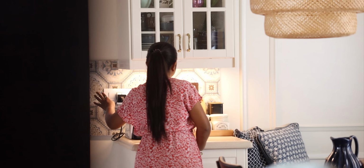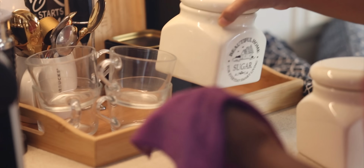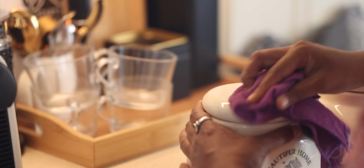Back to more cleaning. This coffee station is near our dining area and it had dust accumulated on it over time.